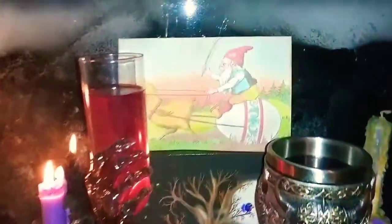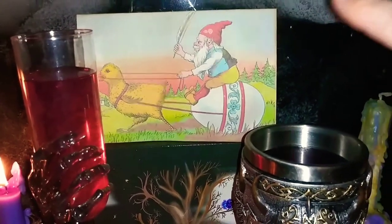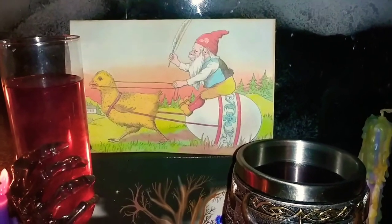Oh, I forgot to show y'all this. This is actually a card back here, right here, that my mom made me, but I use it every year for spring. Isn't it the cutest?